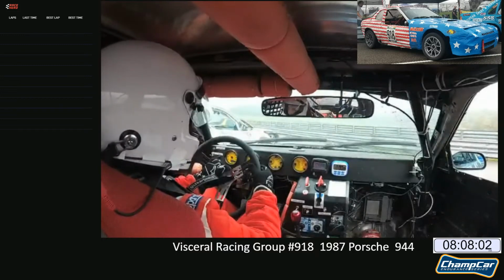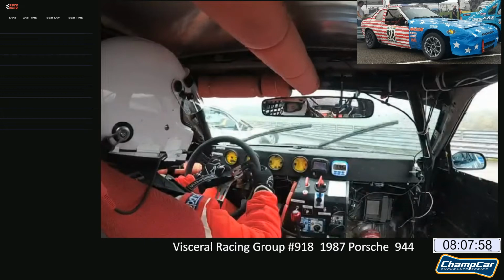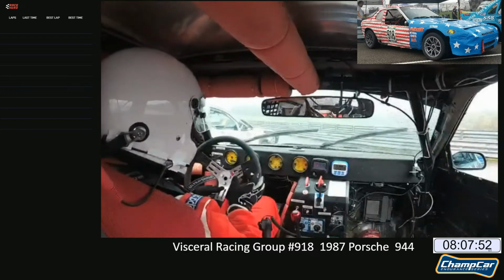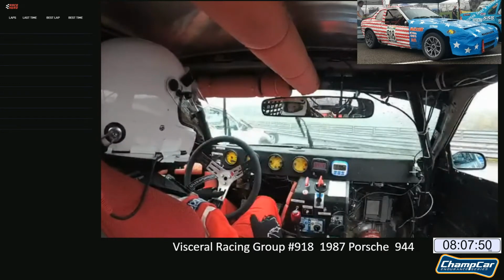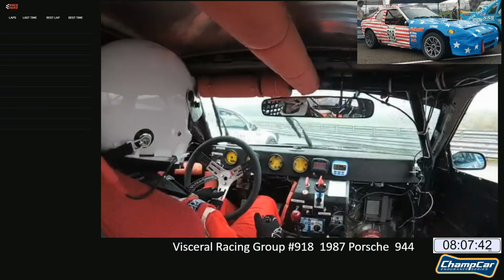Then there's Visceral Racing Group. Visceral, it seems as though they either finish in the top 5 or they have some sort of mechanical failure. They've entered all 3 24-hour races and completed the most distance of any car. Finished 3rd and 2nd here last year, so you know they're gunning for an overall win.